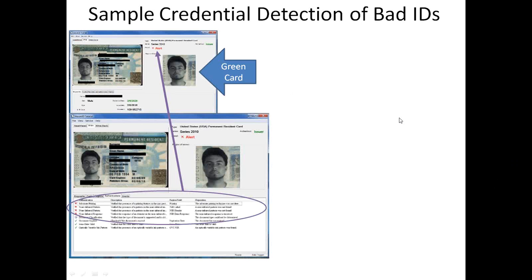Really quick, this is one of the detection of bad IDs. One company, SureTech, has technologies, and there are others out there, but SureTech is the one that I would recommend. It basically looks at the document. This is a green card, and as you can see, there's an alert. It does all of the checks, and it says these are some problems with this document. Exactly what the problems are is a different story. We can get into all of the checks that it makes, but basically it will give you an alert.